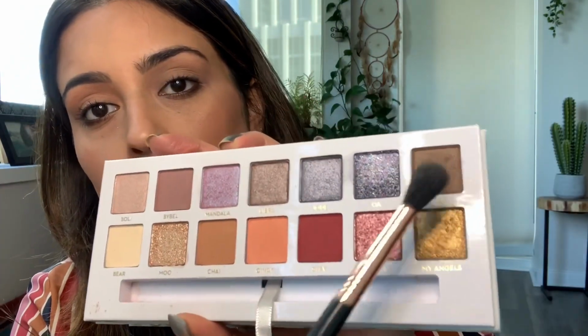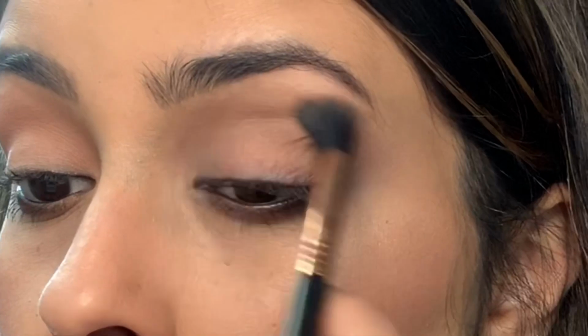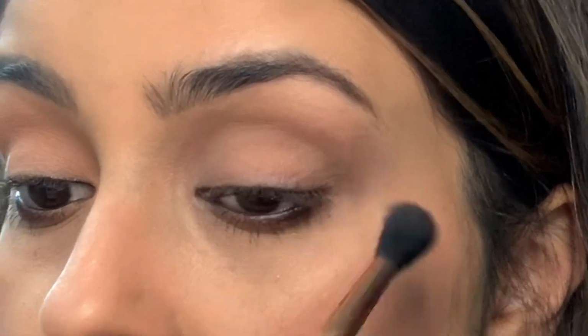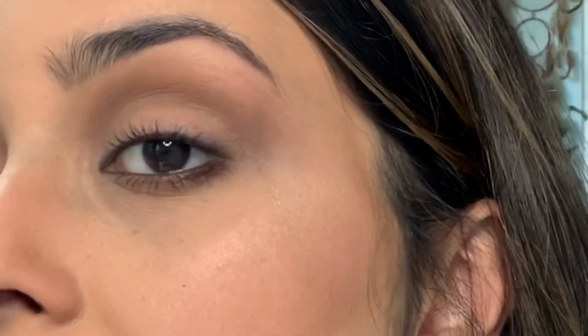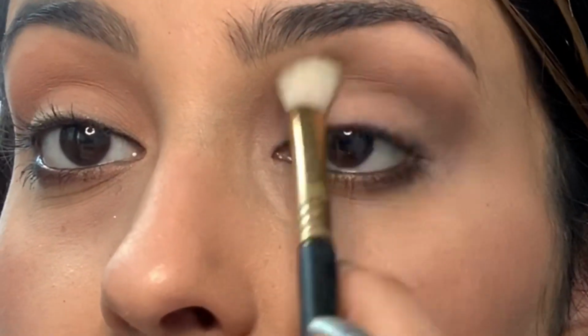I went in with a very light hand, and I do see again some kickback, so you have to be careful. Yeah, this one shows up better. It's a little patchy, but again, maybe it's because I just wiped off my eye with some cleaner. Let me change my brush and see. Okay, it's working fine now.